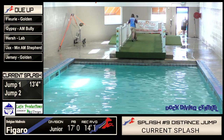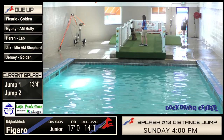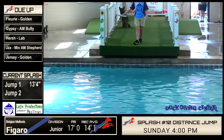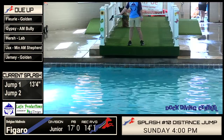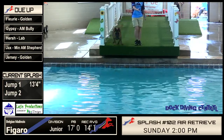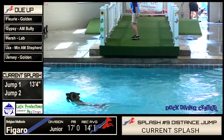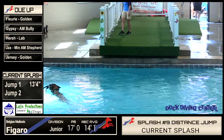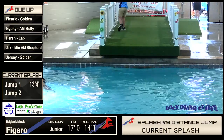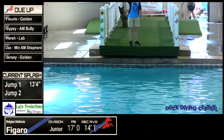This team is going to be a huge force to be reckoned with in the very near future. Jump number 2 coming up right here for Jaden and Figaro. Good boy, buddy. Jump number 2 is going to be a little bit shorter. He didn't get the same push out at the end on jump number 2. Good boy, buddy. Jump 2 coming in at 11 feet and 5 inches.